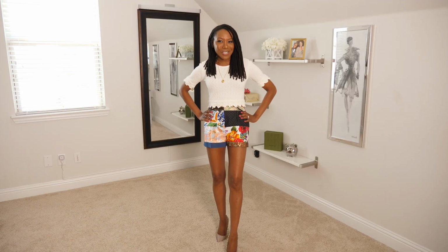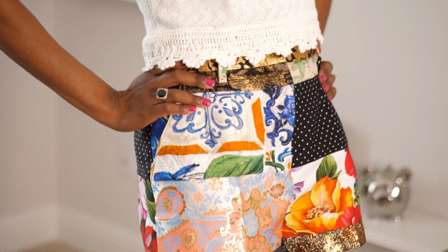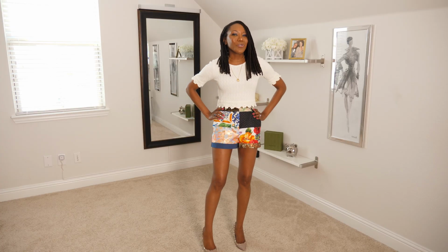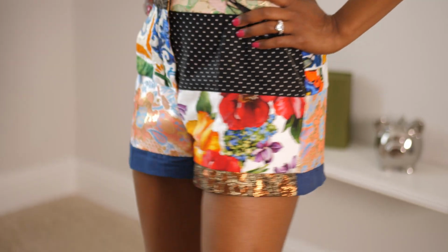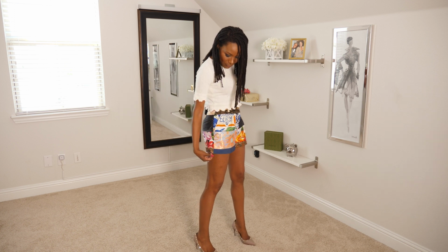The final trend that I want to share with you today is all about patchwork. Patchwork is the idea of reconstructing garments from either recycled or upcycled materials. This trend is in full swing, especially as consumers around the globe are embracing sustainability. I want to share with you these really cute bloomers from Dolce & Gabbana. Of course, Dolce & Gabbana has to take it to a whole different level, but this is a really cute patchwork pair of shorts with really pretty colors for spring, different patterns.